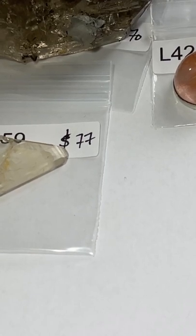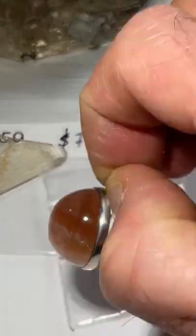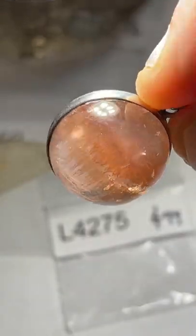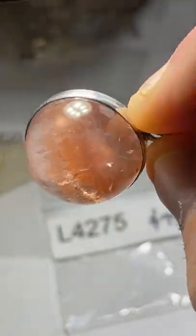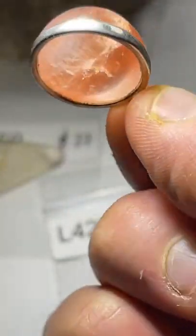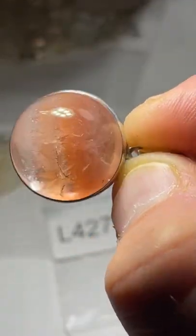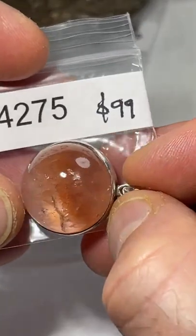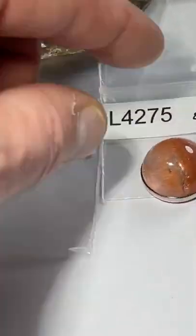Okay, that's all the pendants for tonight. This one is the only one left, and it's very special. Show it one more time. That's got lots of reddish hair going all the way through, like two big stripes in the middle. We'll do that one for 90 even, 90. That's a really nice piece. That's the last one of that.